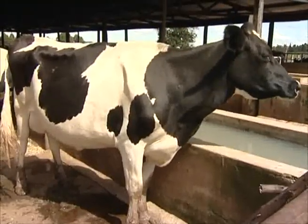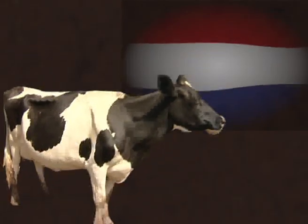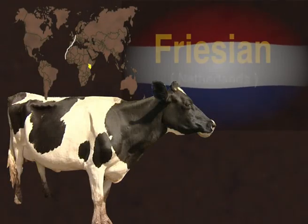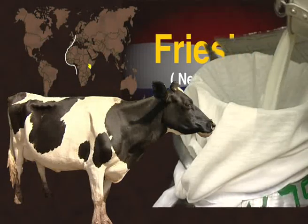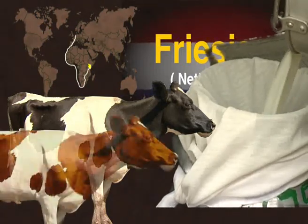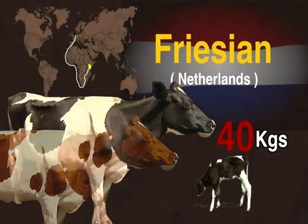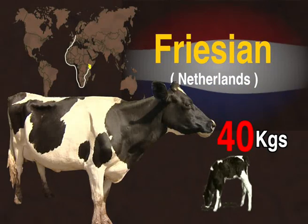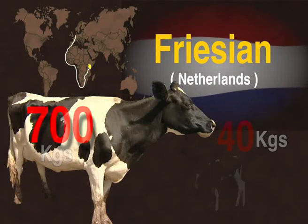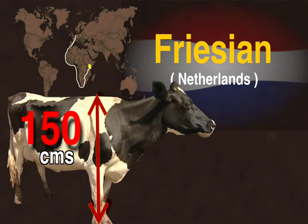The Friesian. The Friesian cow originated in the Netherlands and is most quickly recognized by its distinctive black and white color markings and outstanding milk production. Friesians are large animals with color patterns of black and white or red and white. A healthy Friesian calf weighs 40 kilograms or more at birth. A mature Friesian cow weighs about 700 kilograms and stands 150 centimeters tall at the shoulder.